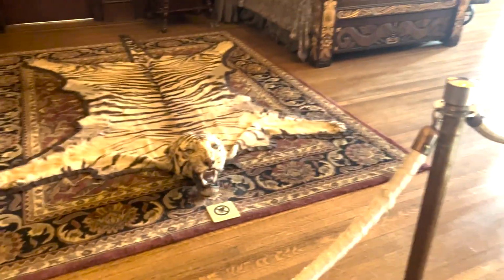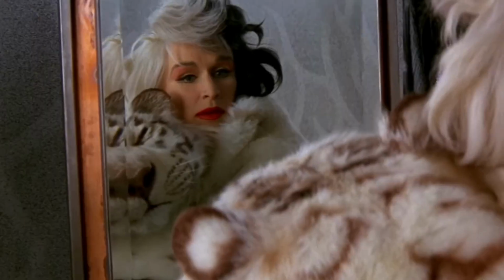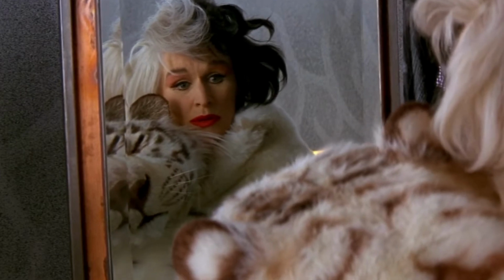Oh my god. I was not expecting to see the corpse of a cat. It's like the thing that Glenn Close wore in the live-action 101 Dalmatians. Mirror, mirror on the wall, who's the fairest of them all? You, I found it.